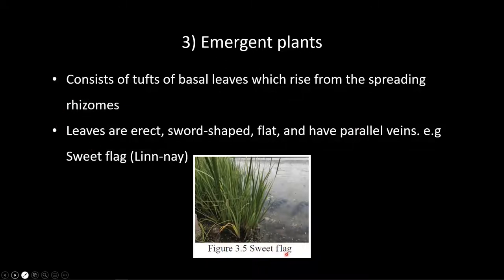through spreading rhizomes. The leaves are sword-shaped, and they are flat. They have parallel veins.